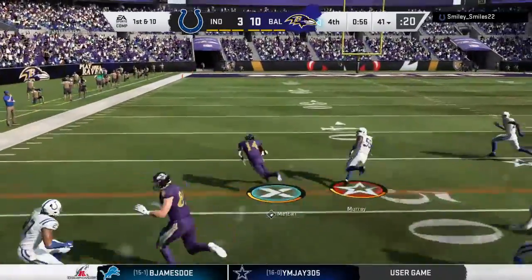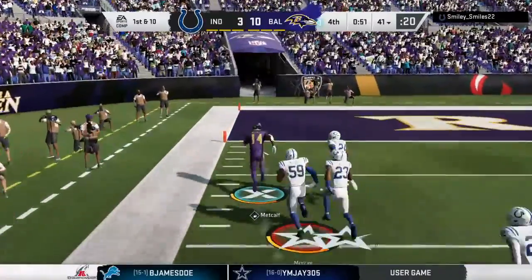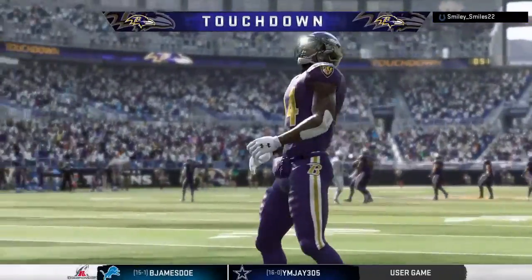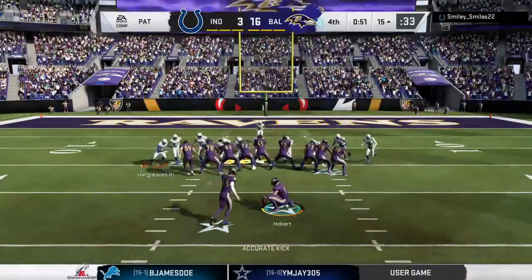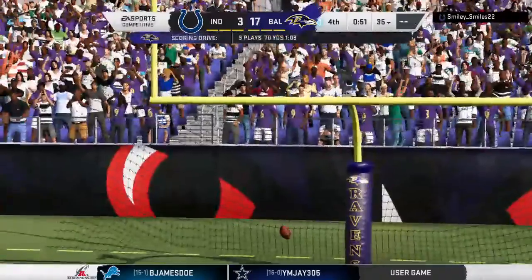This one into the hands of Metcalf. And he's free going down the left side. It's a foot race. And all the way in for a Ravens touchdown. DK Metcalf, 59 yards. As the Ravens push further out in front. Tucker with the extra point, and the lead is now 17-3.